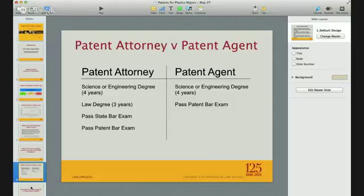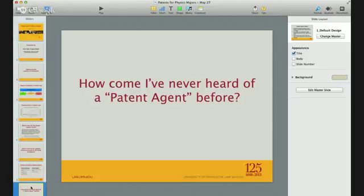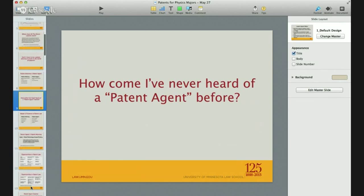So the question that generally arises after that is, how come I've never heard of a patent agent before? And the reason is there used to be enough patent attorneys in the field to do all of the patent work, and so the only people that became patent agents were engineers that were 15 or 20 years into their career and discovered that this opportunity was available. But now, because the demand is there for people with a patent background and there aren't enough patent attorneys, there is now this opportunity for people to choose the patent agent career as a career option, as opposed to something that they stumble upon some years later into their career.